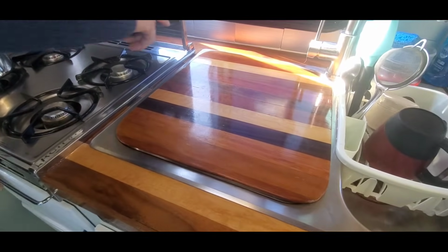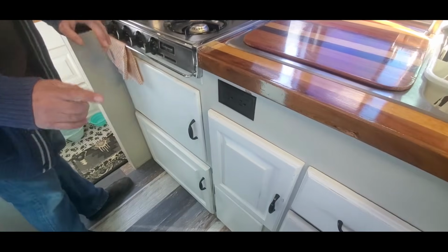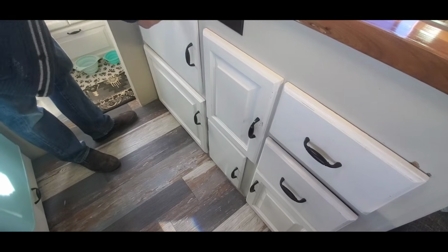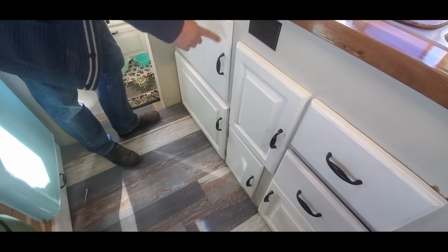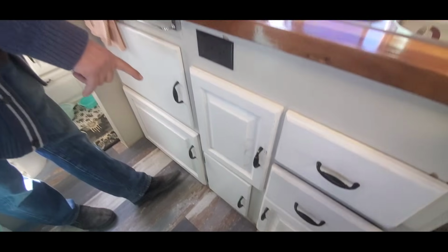Well, I cut out the sinkhole because this is the original cabinet. Okay. You can tell the doors that have been replaced. These are original doors. These ones that aren't as pretty are the ones I made. Okay. And one down there used to house a furnace, but I replaced it. Now it's more storage.